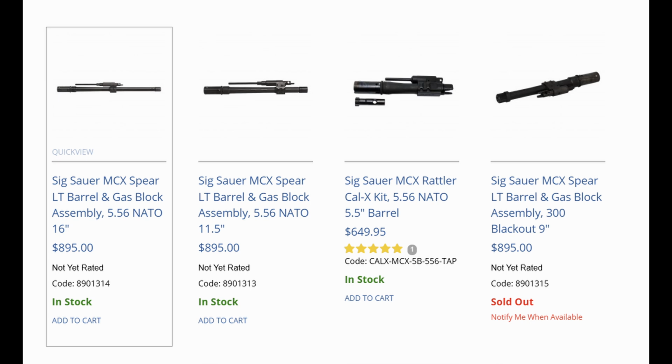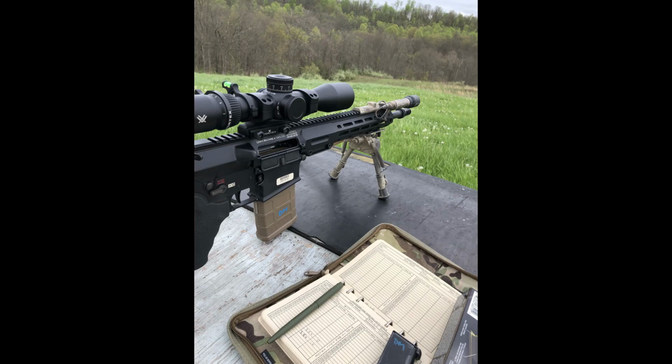Now, the last thing that I wanted to bring up is going to be about accuracy in piston firearms. Piston firearms get a bad rap, and that is because the piston is obviously siphoning gas essentially from the barrel, and that is going to, at least quote unquote, intrinsically reduce the accuracy of the platform.